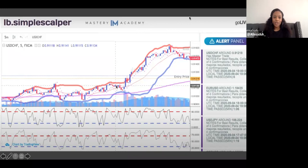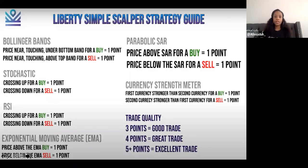Okay. So we are now going to go into our confirmations. How do we look at this point system? The first thing that we are looking at is our bands. It tells you price is near touching under the bottom band. For a buy, that is 1 point. Same thing with the sell, but with the top band. Our stochastic, if it's crossing up for a buy, is 1 point. If it's crossing down for a sell, that is 1 point.